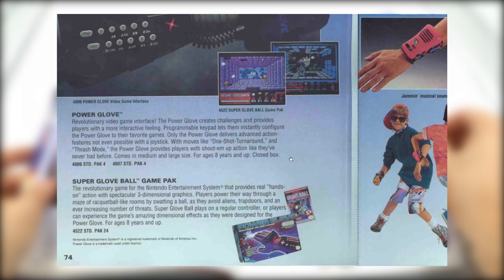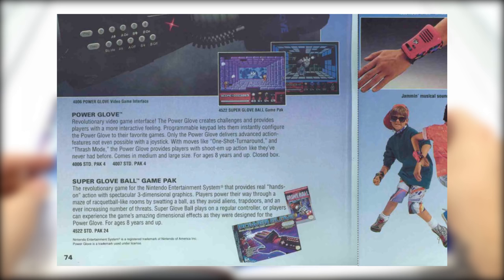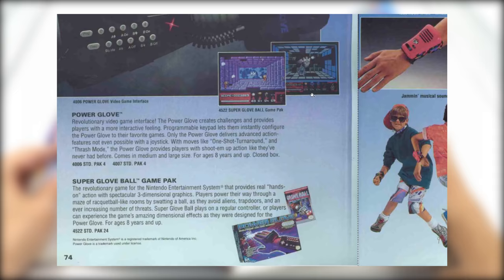Alright, so the Game Pack. A revolutionary game for Nintendo Entertainment System that provides real hands-on actions with spectacular three-dimensional graphics. Players power their way through a maze of racquetball-like rooms by swatting a ball as they avoid aliens, trapdoors, and an ever-increasing number of threats. Super Glove Ball plays on a regular controller, or players can experience the game's amazing dimensional effects as they were designed for the Power Glove. I think they should have made this only for the Power Glove, so you had to buy it.